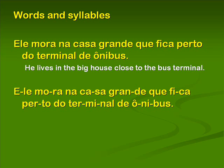Alright, as you can see and hear, these words are comprised, each of them, of one or more syllables, each having a vowel sound as its nucleus. And notice that I said vowel sound, because what we're really talking about here are the vowel sounds, not necessarily the vowel letters. Although, for the most part, letters are a good predictor of sounds in Portuguese, but more on that later.